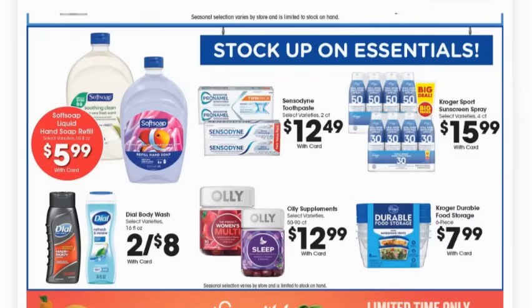Then we have the Olly supplements. I always say oily, but I think that's wrong. It's Olly, isn't it? $12.99 for 50 to 90 count. And then we have the Kroger Durable Food Storage 6-piece for $7.99.